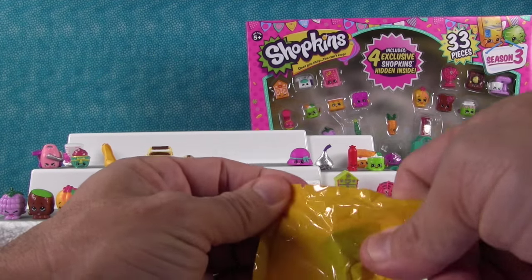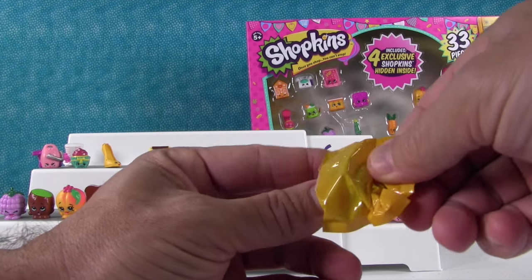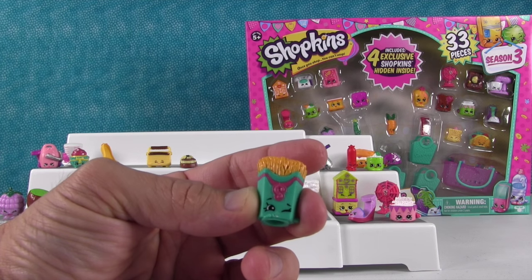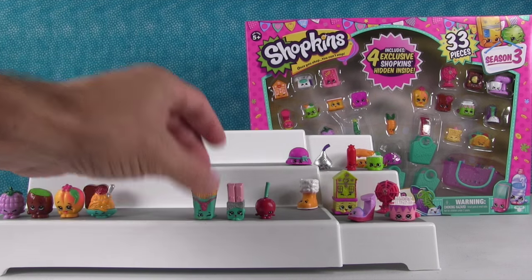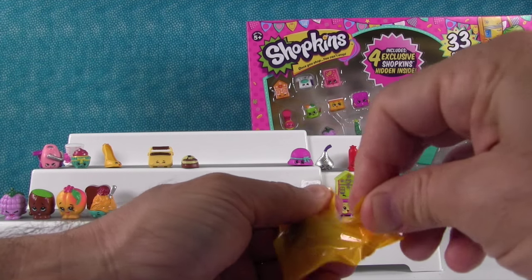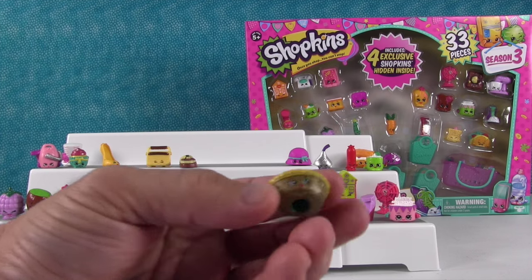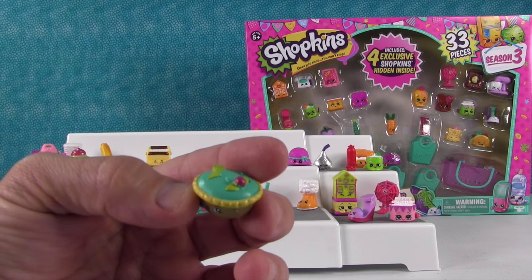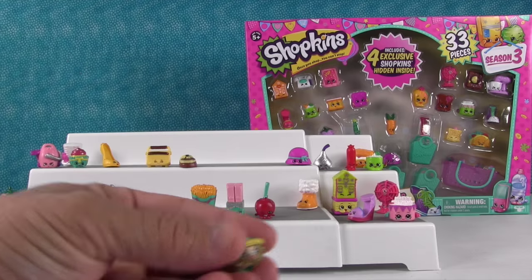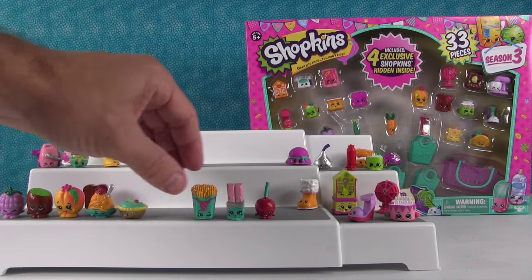Okay. Next Shopkin is Fiona Fries. Very cool. That's right. And last but not least, we have Queen of Tarts. Look at how she looks in this color. Very nice. Okay. So that's who we got in that pack.